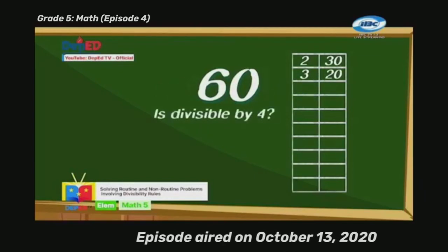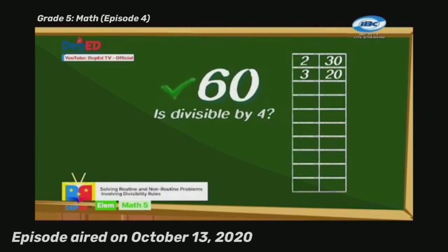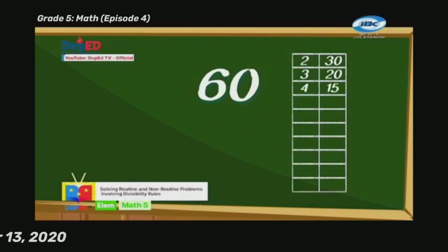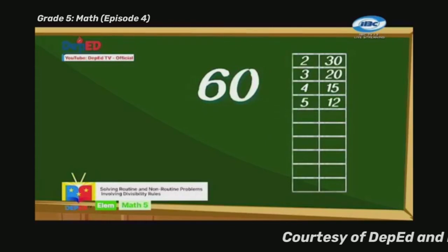Is 60 divisible by 4? The answer is super yes. 60 divided by 4 is equal to 15. So we have 4 and 15 as additional factors. Is 60 divisible by 5? Also a big yes. Since 60 ends with 0, 60 divided by 5 is 12. Therefore, 5 and 12 are factors of 60.